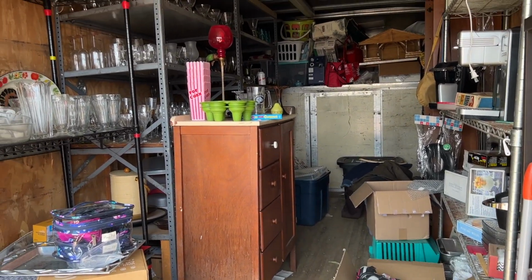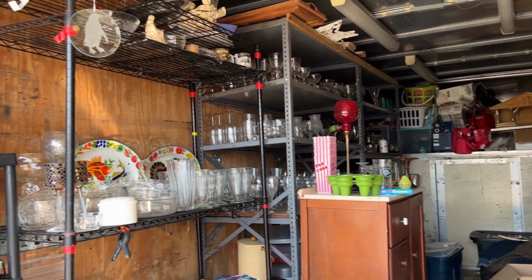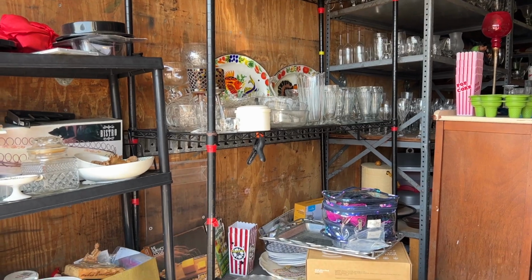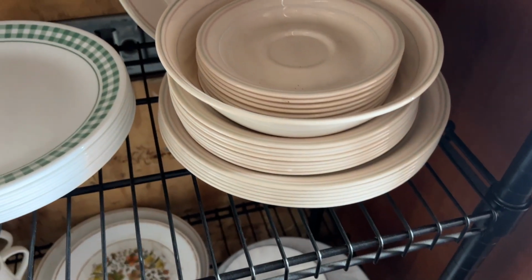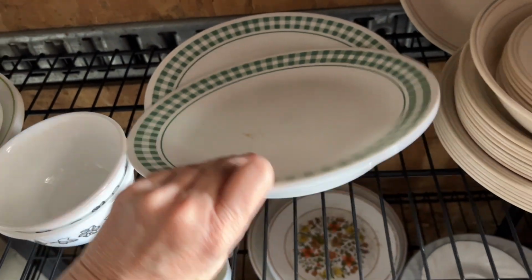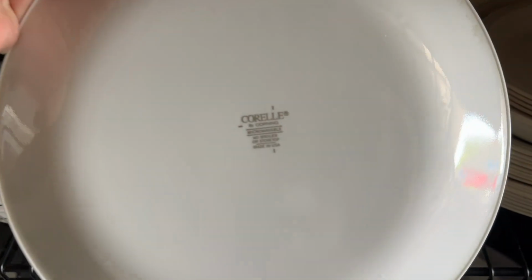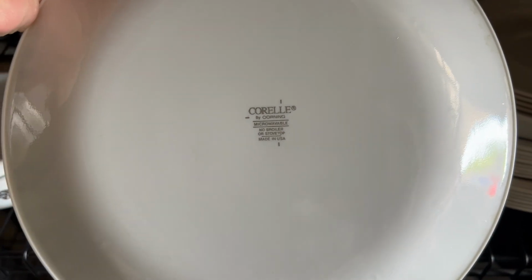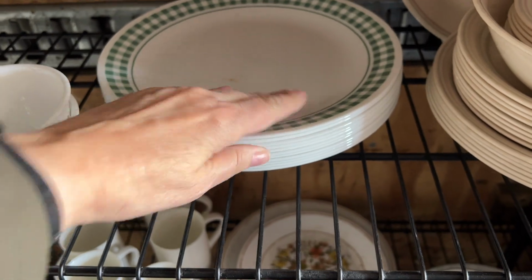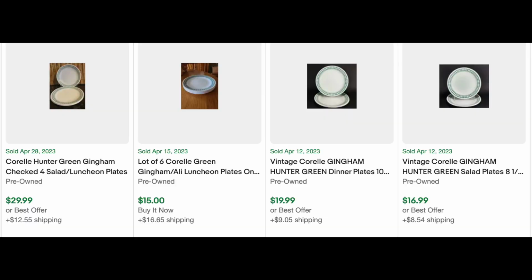So then I took a look at one of the storage units on the back property and walked in there and saw some coral. I'd never seen this pattern before, this green gingham. There must have been at least 10 here, and they were in good condition. There were some stains. I'm sure some of that could come off, but it was a really pretty set. When I looked up the comps online, depending on how many there are, they run anywhere from $15 to $30. Really cute though.